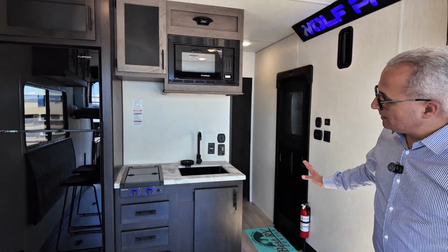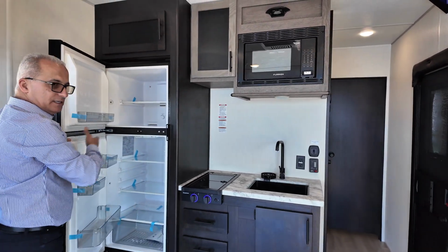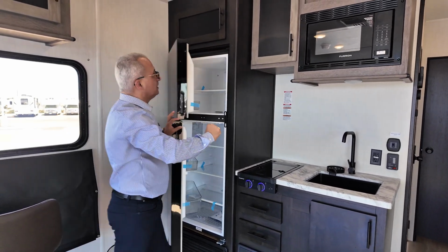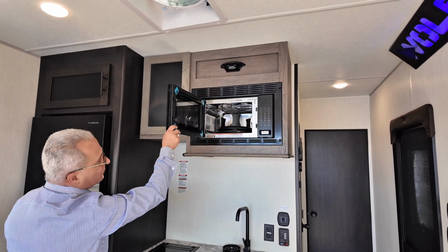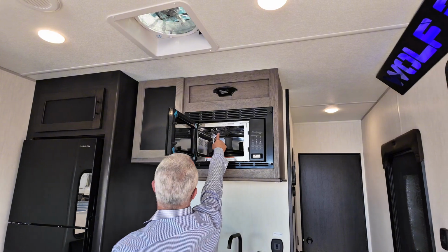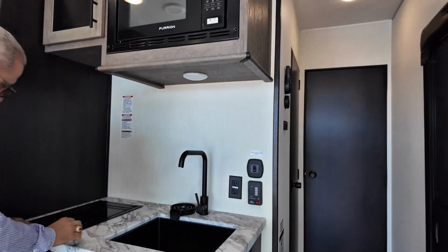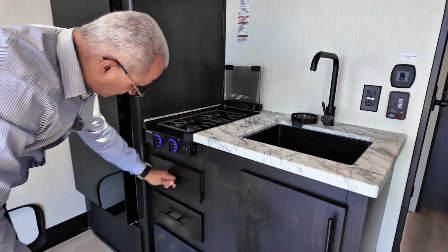Kitchen-wise, they give you everything. As you notice, they give you the biggest fridge in the market, the 11 cubic foot reefer, which runs on 12 volt, no issue, because you have 200 watt solar on the roof. And they give you the air fryer convection microwave, and you can see it's electric, so I could use it as an electric oven or microwave. Nice sink with a cup rinse, a 2-burner range, and tinted doors.